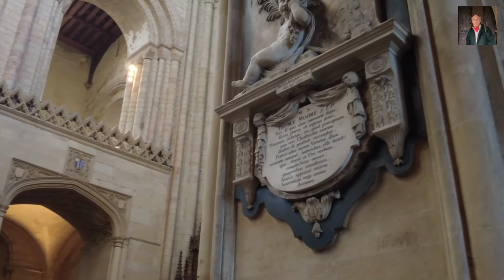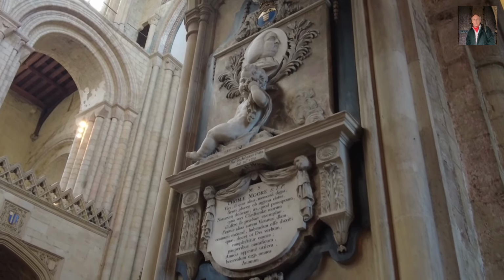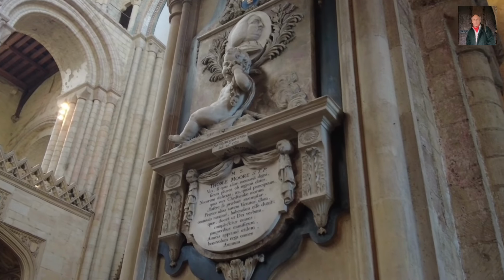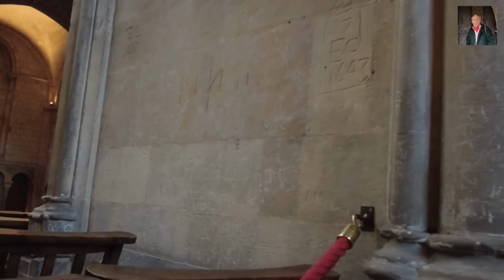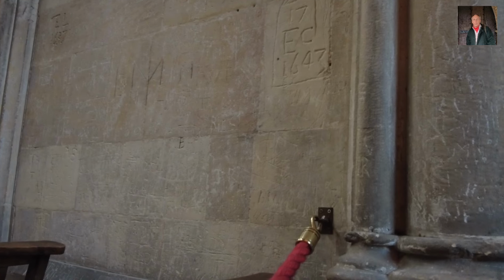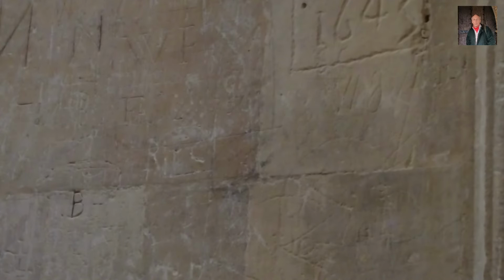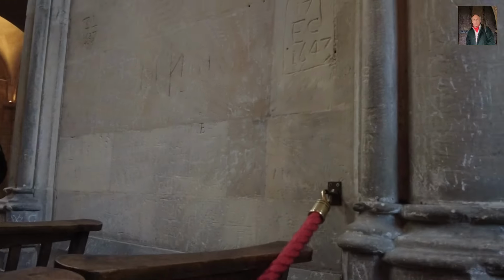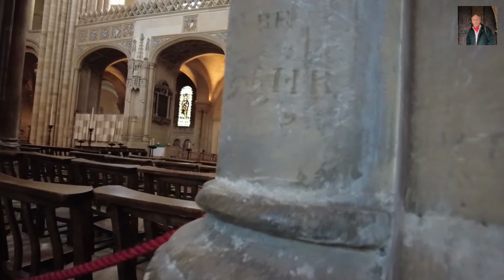This one over here has a large memorial on it, with rather a sweet cherub up there, and that's to Thomas More. Dates to 1779. Also, what I've noticed is a little bit of graffiti here that someone has put. I don't know if this is going to come out. It says 17 EC 1647. But again, there's a heck of a lot of graffiti on here. Wow. And even on these pillars also graffiti.